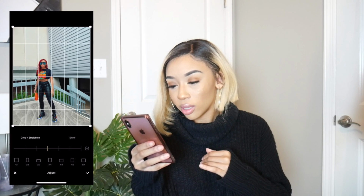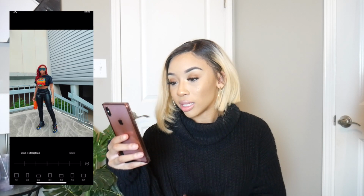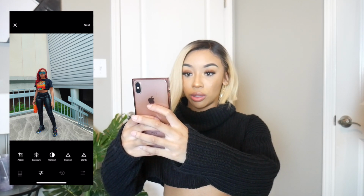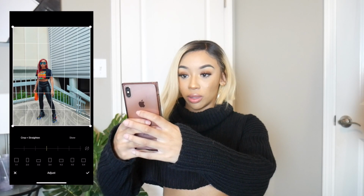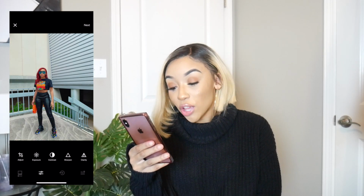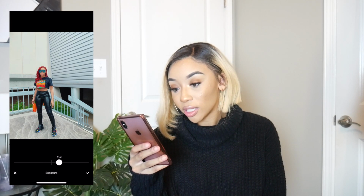So you can actually straighten your pictures. Well, now I can't see it right. I literally have to like hold my phone like this and look at my pictures to make sure that they're straight, because I hate when pictures aren't straight. That really bothers me. Okay, it's straight now. Okay. So now that it's straight, I like to touch on exposure first.